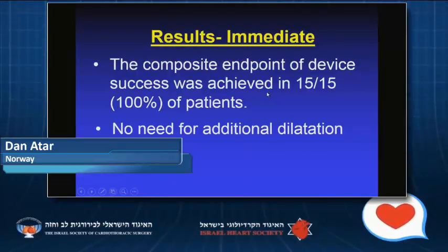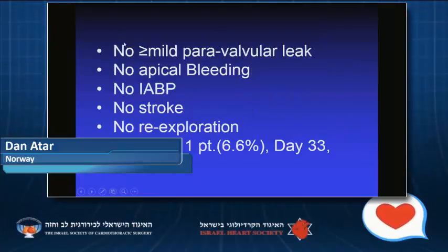Let's go to the results. The composite endpoint of device success was achieved in all patients. No need for additional dilatation. No more than mild paravalvular leak. I insist on no, not even mild, paravalvular leak. No apical bleeding. No need for intra-aortic balloon. No stroke. No re-exploration due to bleeding from the apex.